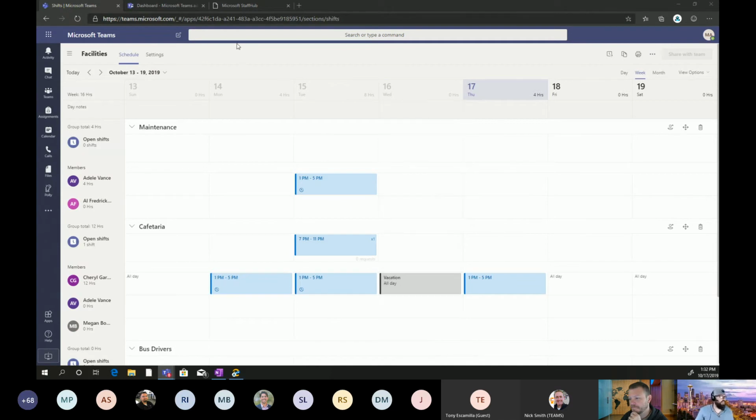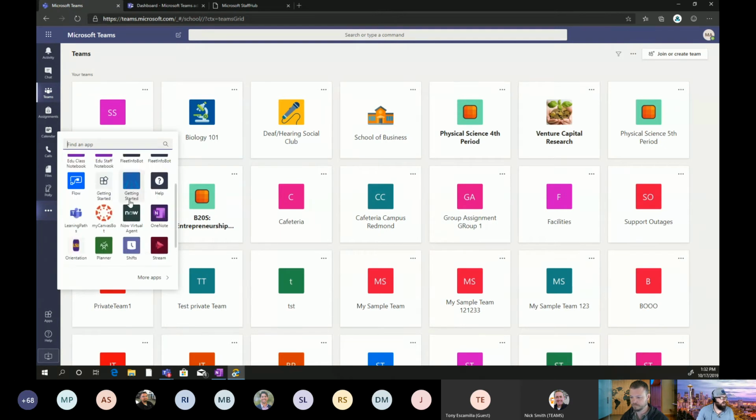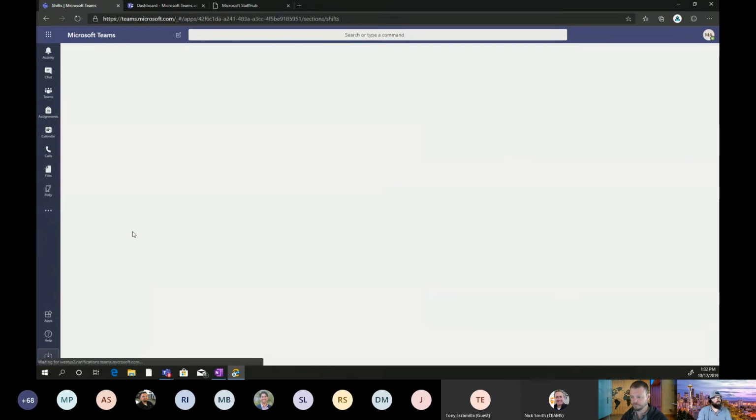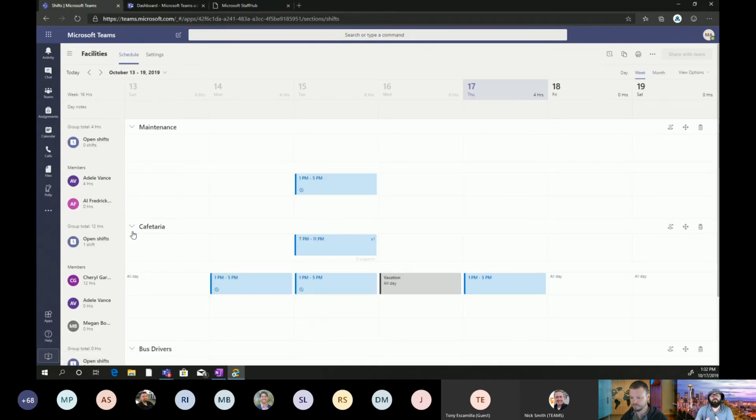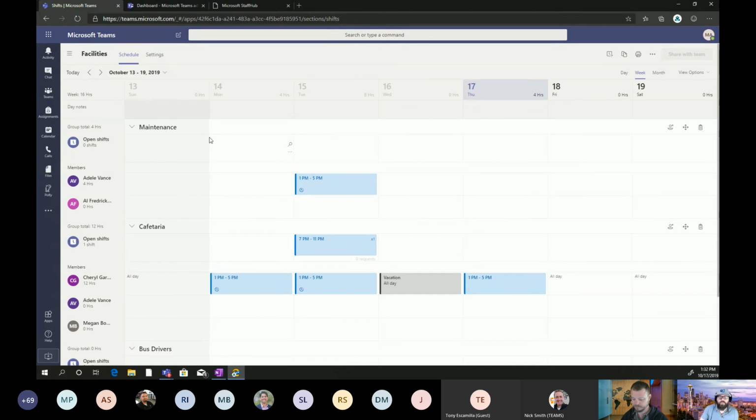Now you already see that I'm in my Shifts module. Let's go to the view that most of you actually know. This is your basic Teams view when you log in, with all the teams that are available. This is our simplified view that we released a few months ago. If you want to go into Shifts, under the ellipsis you will see a module called Shifts. Let's load this in. Every Shifts module is part of a full-blown team. In my case, that is my facilities team. You can make this available in a number of teams, but that's pretty much how you deploy Shifts.